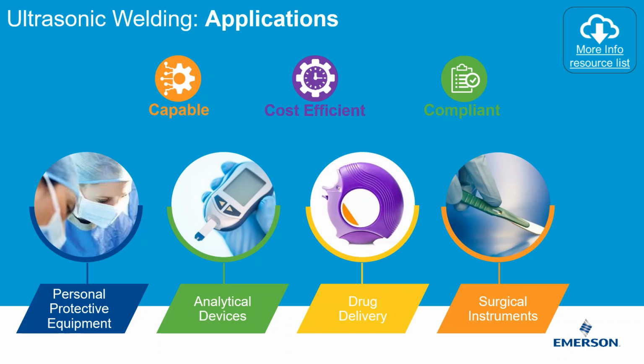Rigid thermoplastics are also commonly ultrasonically welded. Blood glucose monitors and oxygen sensors are common applications, as well as a multitude of one-time use disposable devices. Many drug delivery devices employ ultrasonics for their assembly, such as COPD or asthma inhalers, insulin delivery, IV components, or safety syringes. Surgical instruments, which can be very complex, especially minimally invasive surgical instruments used, for example, for laparoscopic or arthroscopic procedures, are commonly assembled using ultrasonic welding.